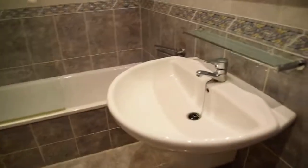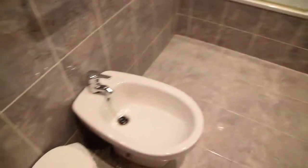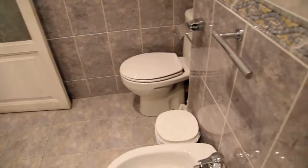Now let's take a look at the bathroom. So here it is, we've got the sink with the mirror, and here is the bathtub. The bidet is right here. And the toilet on the other side.